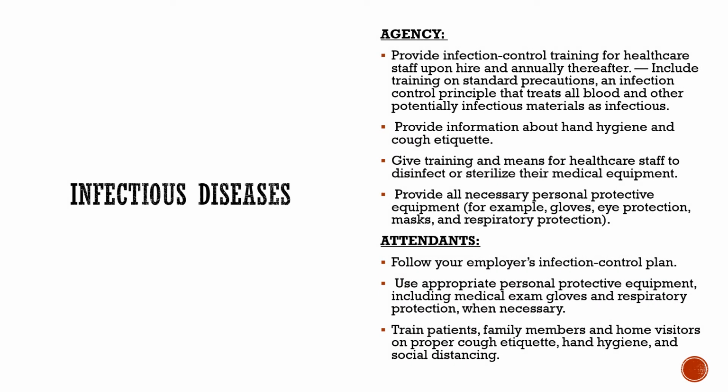Home healthcare workers may be exposed to infectious diseases during home visits and may even be a source of infection to the patient if the worker has an infectious disease or uses dirty equipment. Although the bloodborne pathogen standard includes protection from blood and other potentially infectious materials, an additional infection control and prevention program needs to be in place to protect home healthcare workers and their patients.